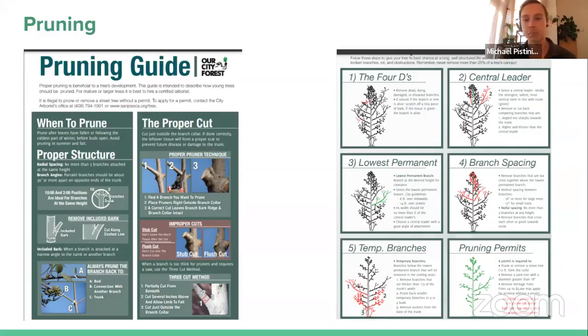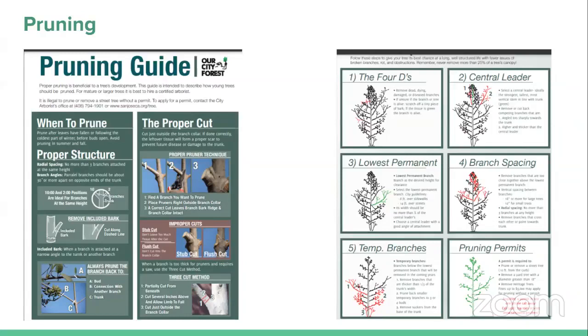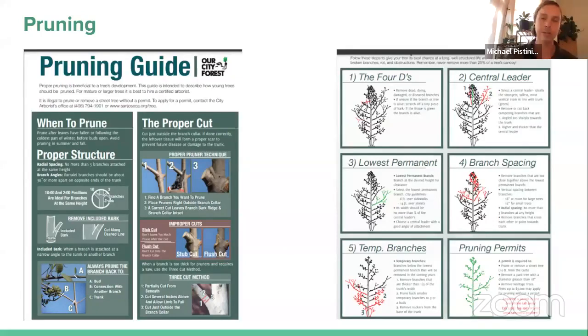We identify a lowest permanent branch. So here in San Jose, that's 8 feet over a walkway and 14 feet over a street. And then we try to give the tree ample branch spacing. That way each branch will develop a little beefier if it doesn't have to compete with itself.